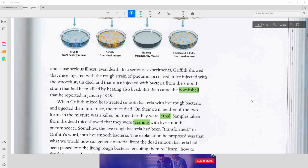In a series of experiments, Griffith showed that mice injected with a rough strain of pneumococci lived, mice injected with the smooth strain died, and that mice injected with bacteria from the smooth strain that had been killed by heating also lived. But then came the bombshell that he reported in January 1928.